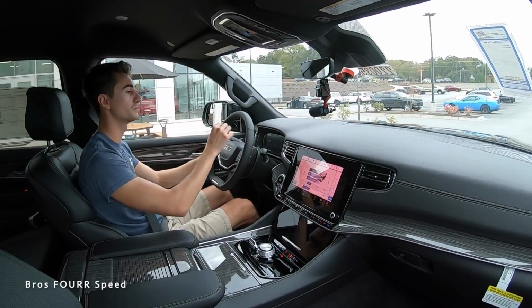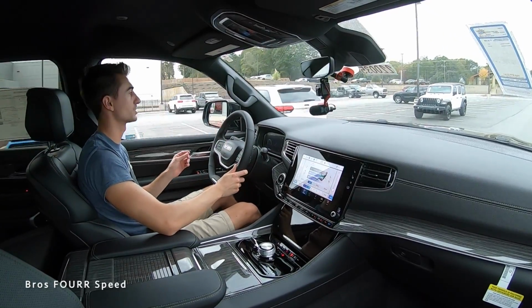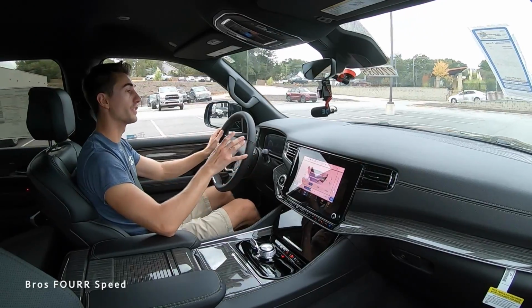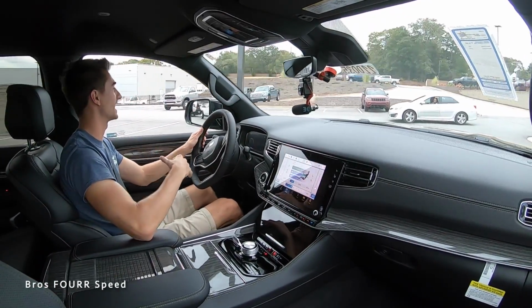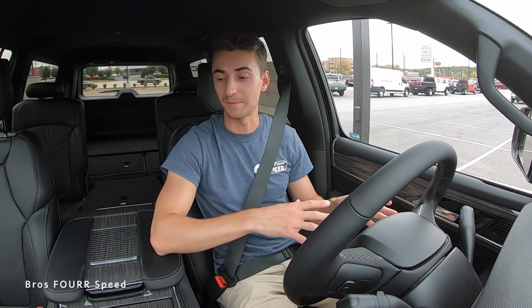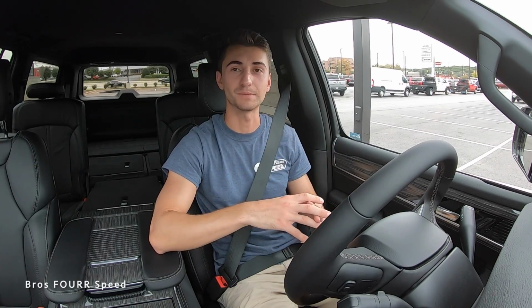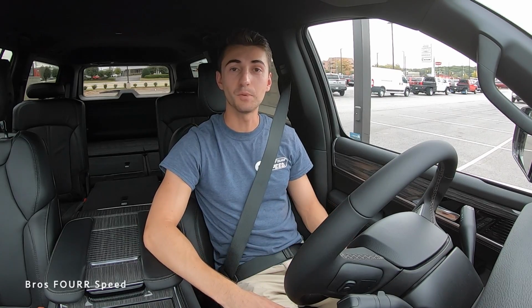I like the higher trim level has the leather on the dash. This is just plastic, so this one is missing some of those extra luxuries to make it feel like a $75,000 vehicle. But overall, I think Jeep did a pretty cool job creating something new and bringing back that name Wagoneer. I wasn't really old enough to see those cars brand new back in the day, but I've heard the name, I've seen the old ones, and they do look really cool, and this kind of captures that same style as well. So there you go, that is the all-new 2022 Jeep Wagoneer.